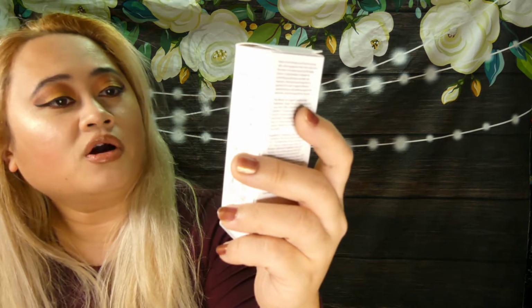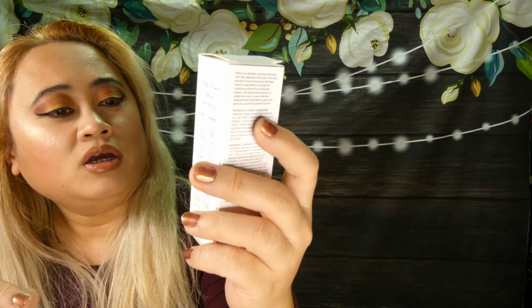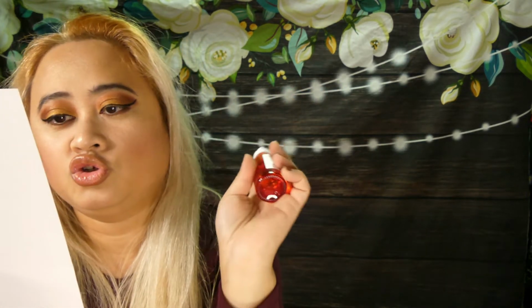Okay, next we're gonna get into Earth Harbor Helios Anti-Pollution Youth Ampoule. Red algae and plant seed stem cells. Ooh, nicely like a potion, alright. Goes with the Halloween theme. Bloody Dracula blood. Let's see if it smells any good. Scentless. So perfect for you. Like a serum. Perfect serum. So this is $48.